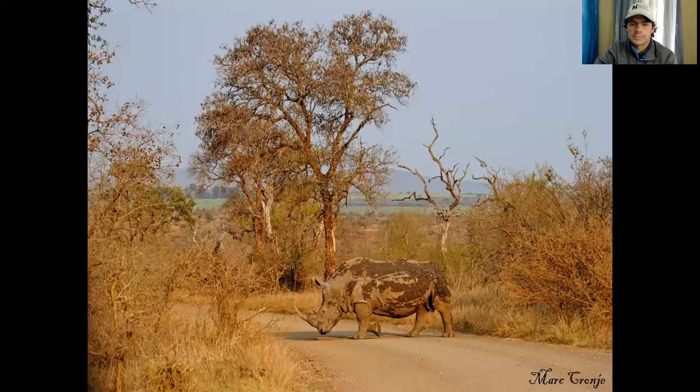Another typical scene, this was taken on the S28, that is a white rhino, quite common in the area, coming across the road. You can see that a really, really good sighting over there.